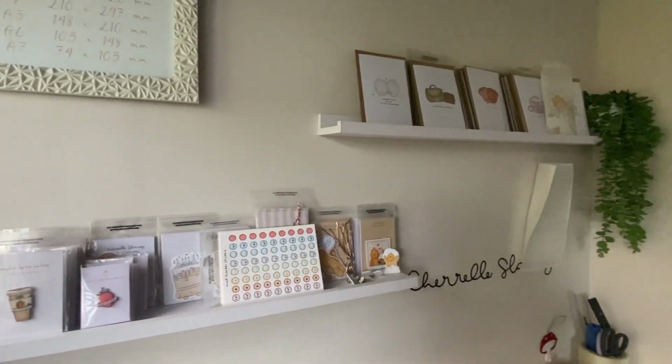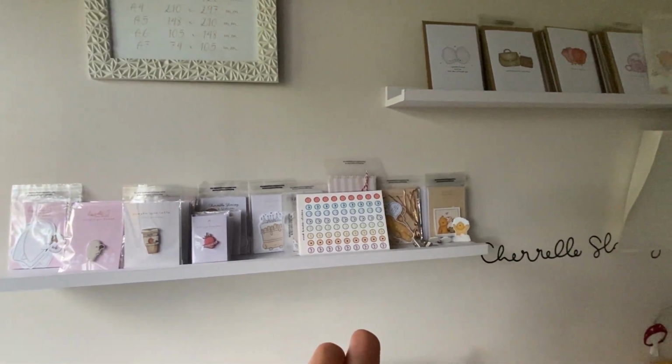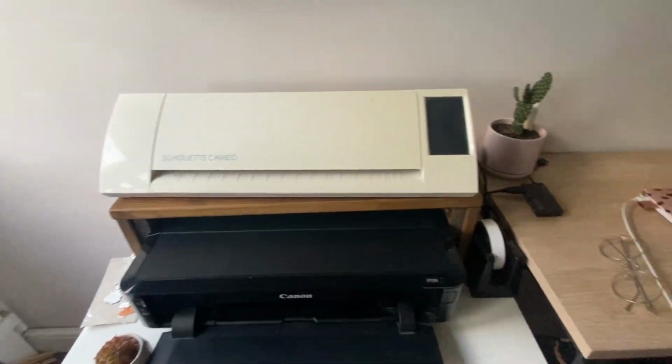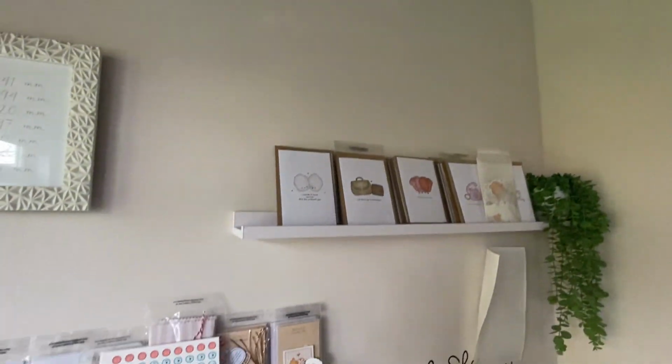The shelves are looking a little bit tidier now. I've got too much stuff and I can't fit it all on, but I don't literally have anywhere else to put it. Like, maybe I should, if I put more shelves up here, I have all this space, but if I put more shelves up here, I can't reach them.